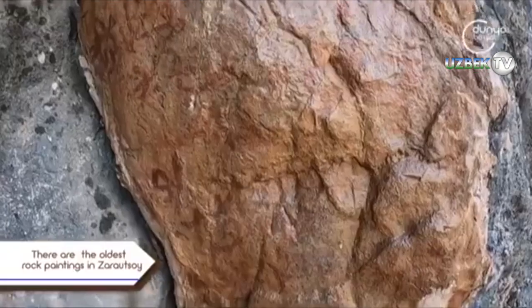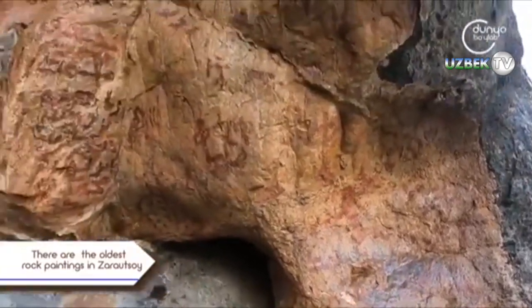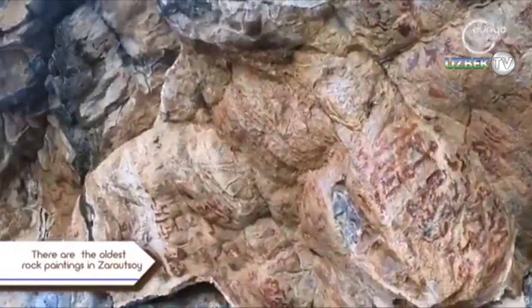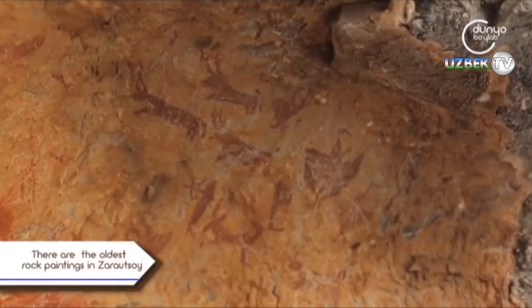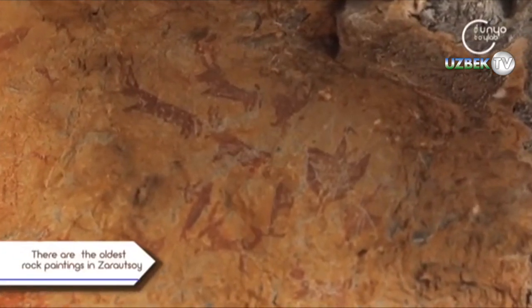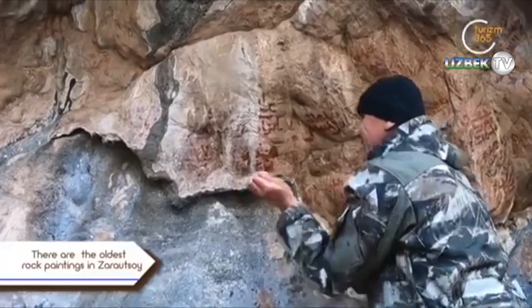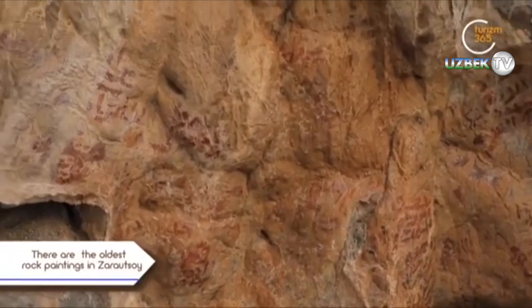So, Zaroutsoy paintings depict the scene of people hunting wild bulls with the help of dogs. Animals, various objects, masked people are described in a unique way, very lively. Zaroutsoy paintings are included in the Red Book for the protection of monuments as a unique monument of primitive art. There are also relatively late scripts here.